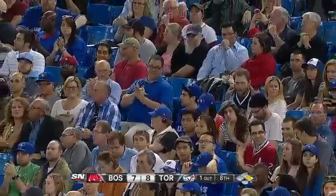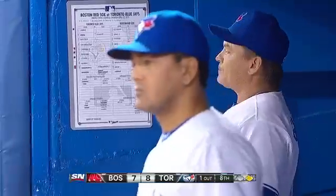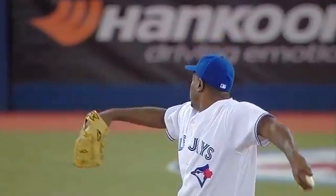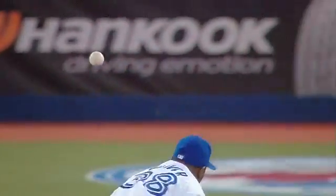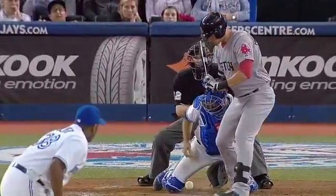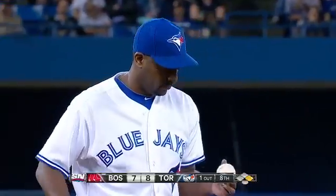Good pitch by Oliver. That's the first out of the inning after the leadoff walk. He strikes out Middlebrooks, and now Stephen Drew will step in the box. This is a perfect fastball. That was the previous pitch. It was in the dirt. He came back and threw a fastball for strike 3. So 1 out.